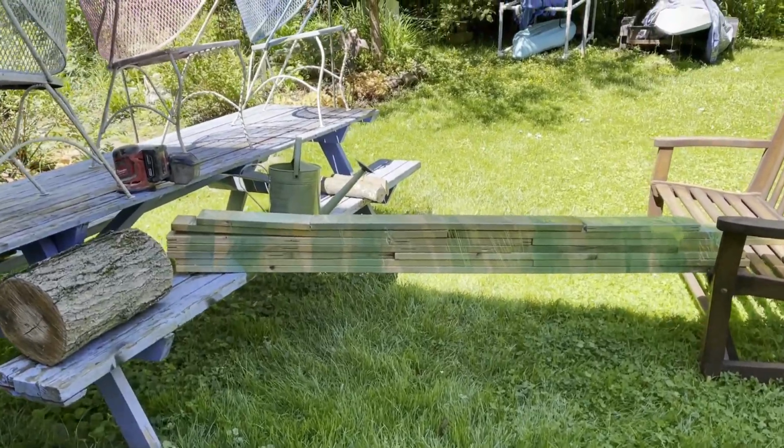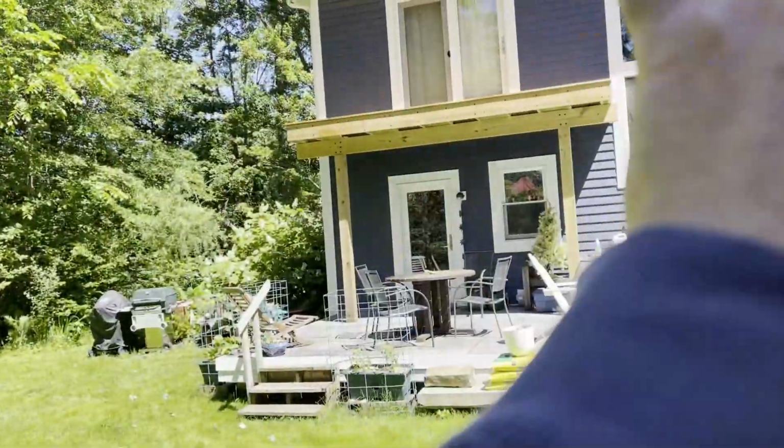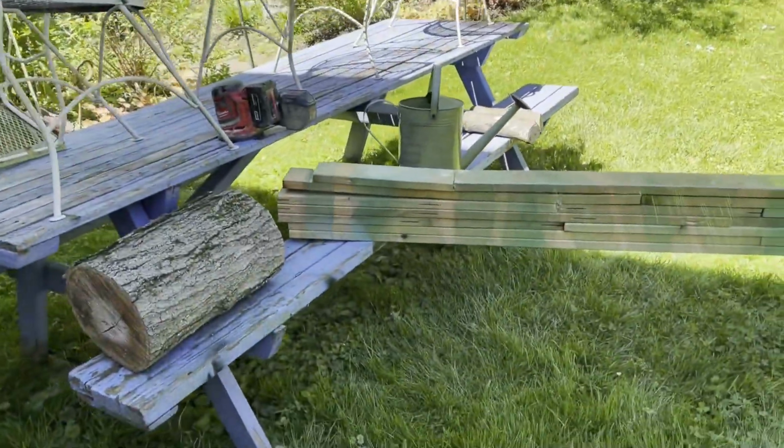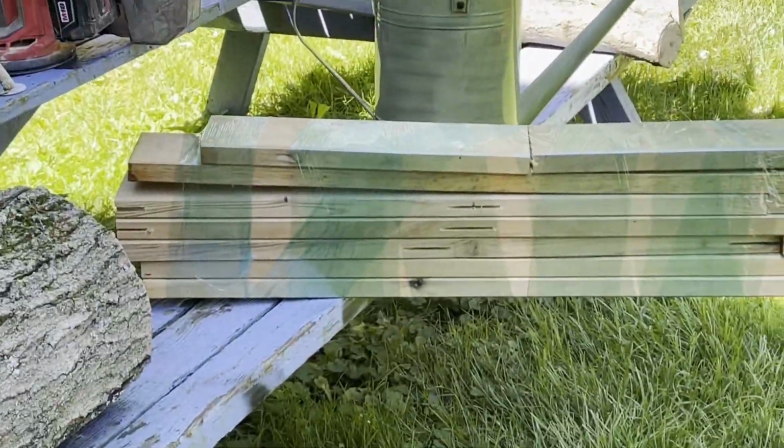Okay, I'm gonna have to buy some more wood for the railing. Do that next week, but none of these are good enough. You can definitely see some fun defects, like that little board's a little crooked.